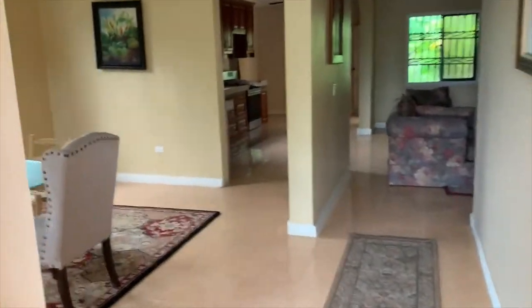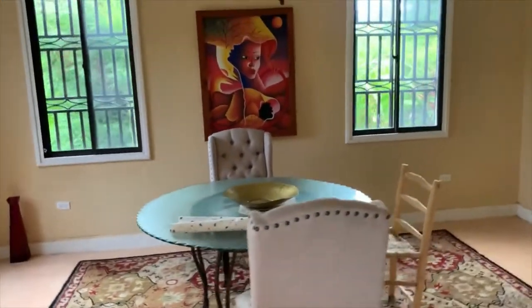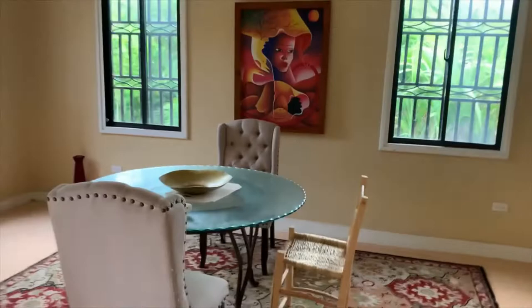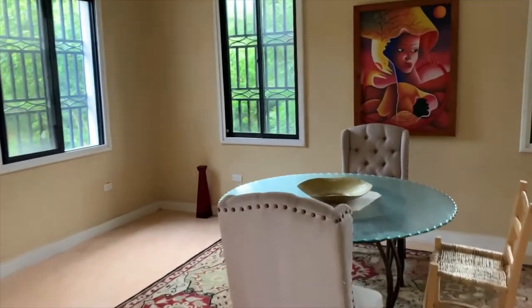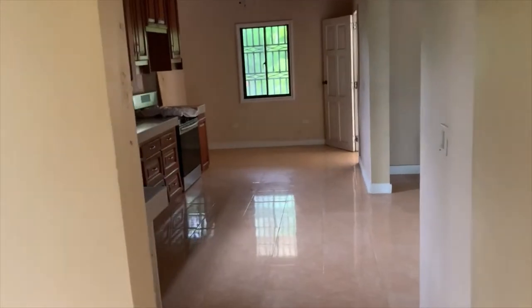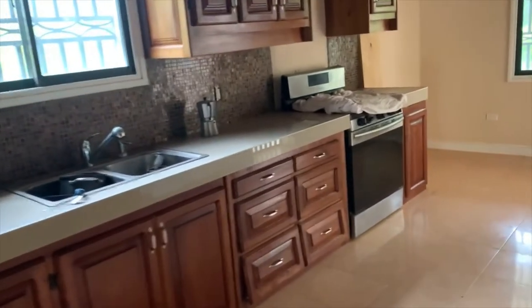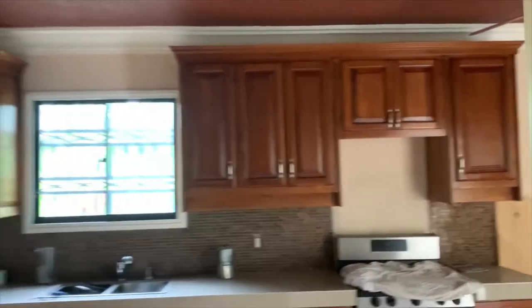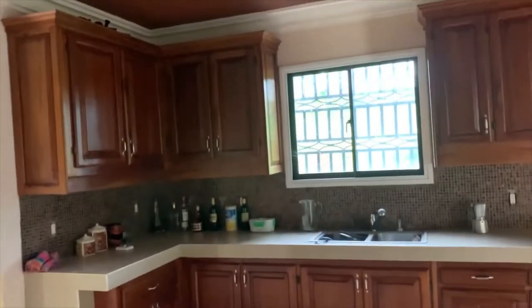As you come in, you have your dining room. Right here, a beautiful, large dining room. This is to the left of the house as you come in, and you go straight to the kitchen from the dining room, where you'll be cooking all the great meals, with a lot of lights, beautiful wooden cabinets, brand new. Everything is brand new and modern.